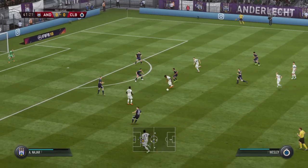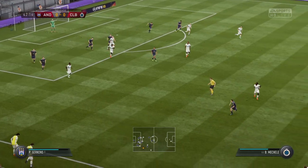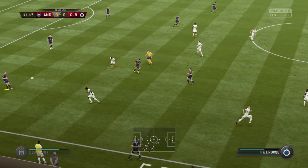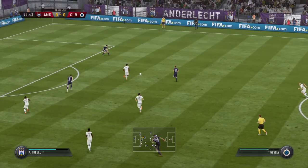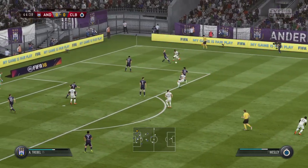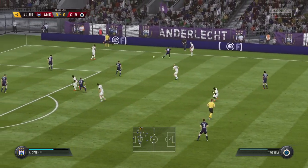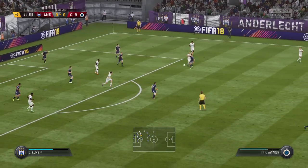Good forward play from them. Diaby. And it's gone out for a throw. Then Donker. Spage. Could get the ball into the box now. Whipped in from the wide area. Good defensive clearance there. It's not really away. Poor clearance.